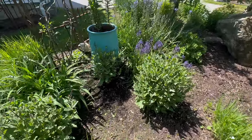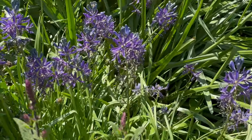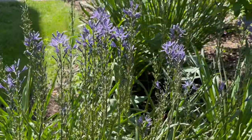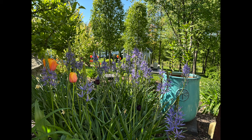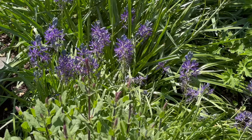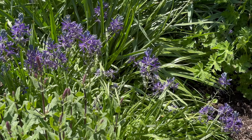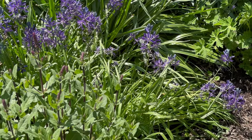Look how lovely, while we're over here, look how lovely the camassias are. Look at that. Isn't that beautiful? I love these. And they looked so beautiful with the Dordogne tulips and the Queen of Night. Last year I tried to separate these because I feel like they're just choking themselves. I probably should have separated them even more.